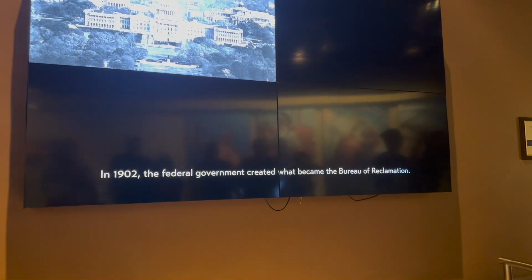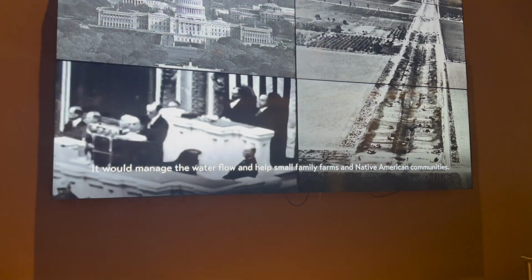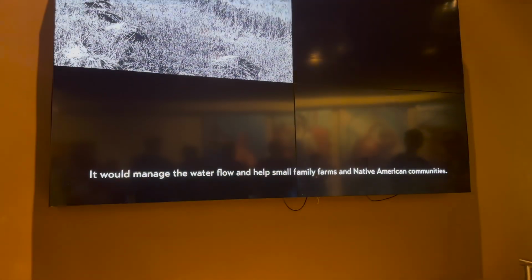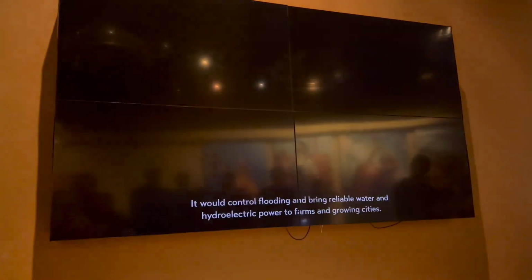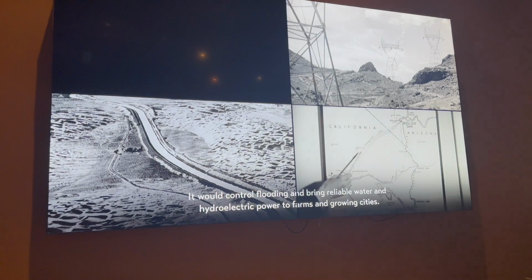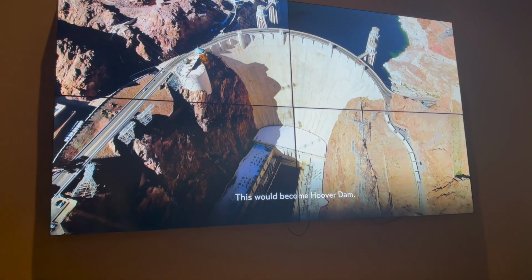In 1902, the federal government created what became the Bureau of Reclamation. It would manage the water flow and help small family farms and Native American communities. Reclamation's largest project was a huge dam on the lower Colorado River. It would control flooding and bring reliable water and hydroelectric power to farms and growing cities. This would become Hoover Dam.